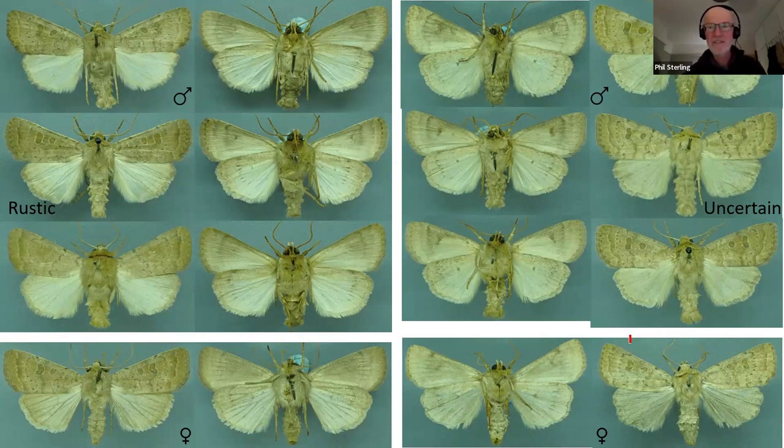So the first thing is to look at the forewings, and on the uncertain, I would describe the forewing in the male as gingery brown, slightly orange brown, pale orange brown, perhaps. And in the rustic, it's usually more of a grey brown. Okay, so that's the first two characters to look for. The next is the central fuzzy band that runs through the kidney-shaped stigma. So here we go in uncertain, up here.